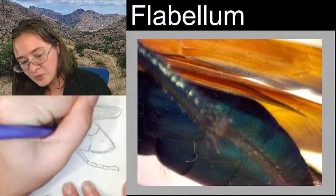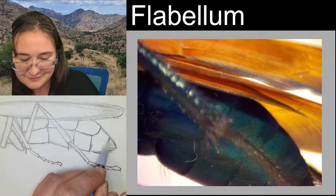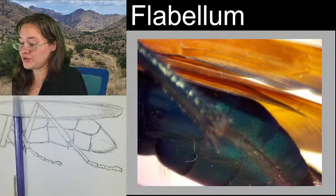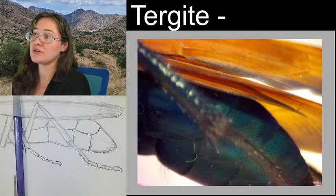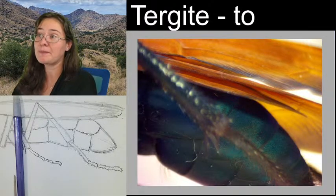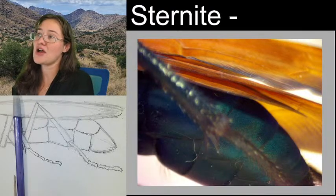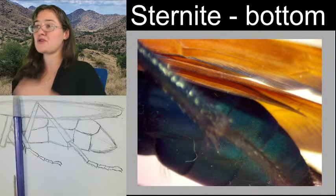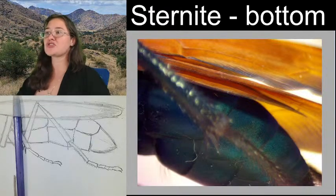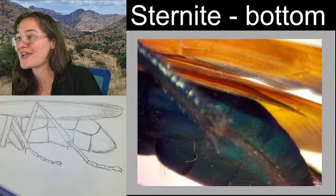So this is where you can see the difference between a sternite and a tergite. Tergites are the ones that are on the top, and the sternites are the ones on the bottom. Or if you imagine your sternum, if you are walking like this, the sternites are the ones on the bottom. And yes, now I will zoom out so you can see the wings.